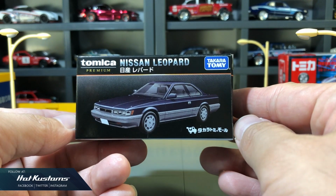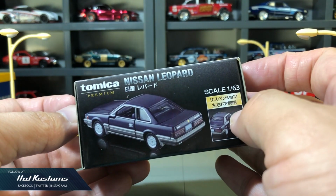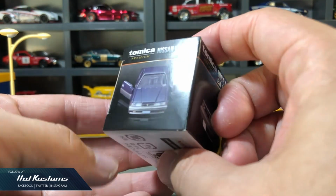This is the latest Tomica Premium Nissan Leopard, which is also a Takara Tomy Mall exclusive. I recently did an unboxing video on 50 of my Tomica Premium collection. The link is down below if you haven't watched it.